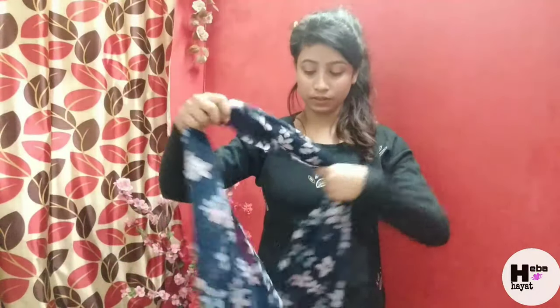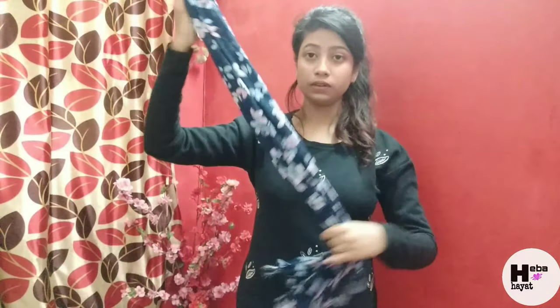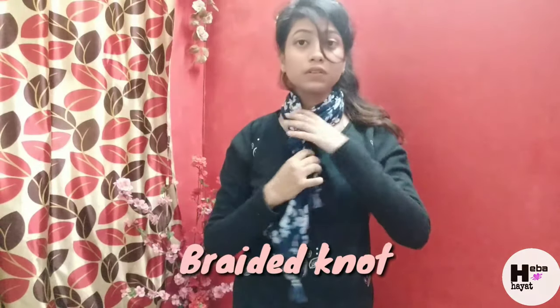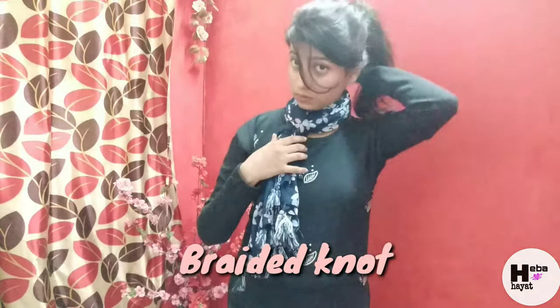Then here, this black top, and I wear a printed blue color scarf and I'm making a braided knot. So let's see the knot. So yes, it looks good, a braided knot.